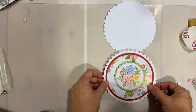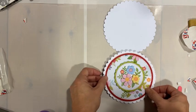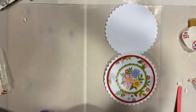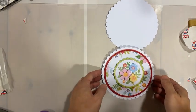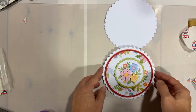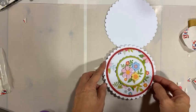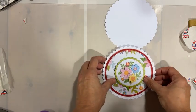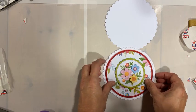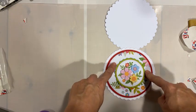Ooh, I think I like that. Hang on. And also, do you know what I really like about these circles? You could either leave it like that, or line them up with the scallop. But I quite like them offset as well. When you twist it, it gives you almost like a double scallop as well. I like that too.